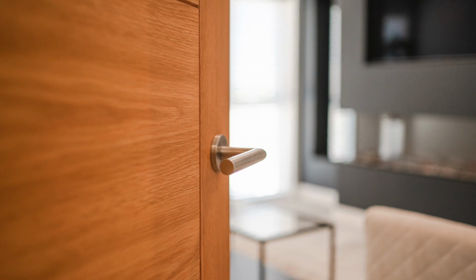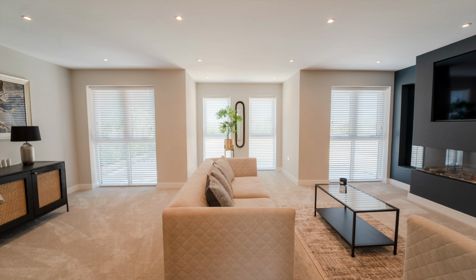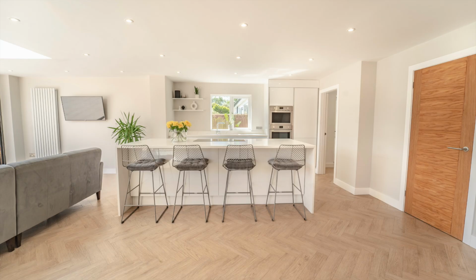All Howden's standard oak internal doors. Nice big open plan lounge. We could have made another room in there, but we just wanted the open space, to be honest, but we could have put an office or something in there. So that's leading you upstairs. Nice oak staircase we did. We've got the kitchen and utility.